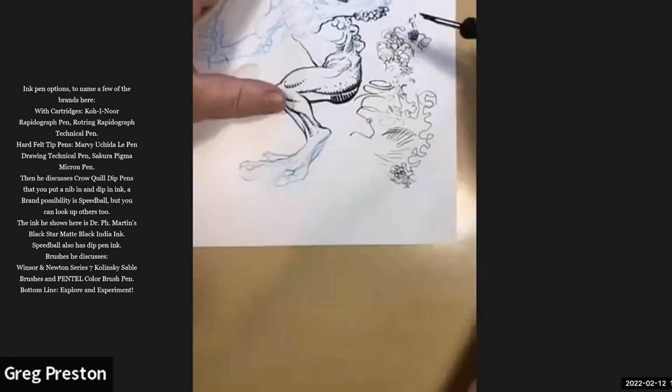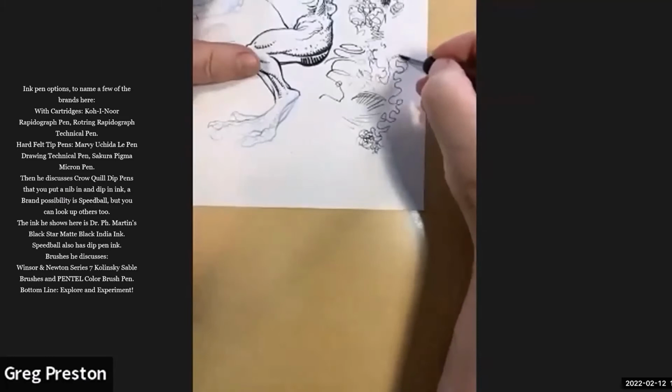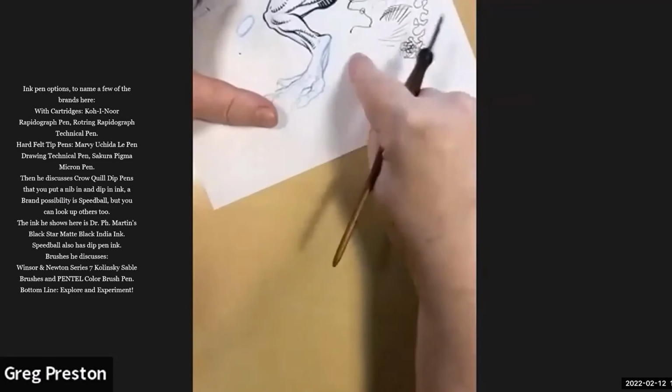No, so, and the ink soak the paper? There's another question I have. Does it? Well, this one was. Let's see. Yeah, see, that's dry already. You know, most of the stuff is already dry.